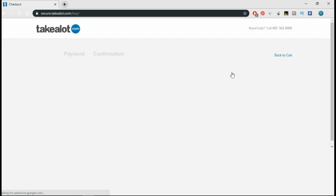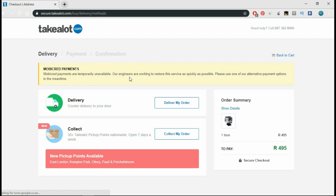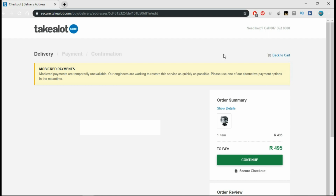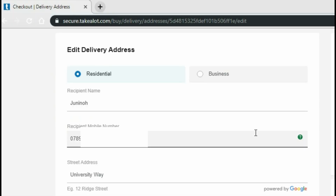So right now I'm a university student, so it has to be shipped to where I live. I don't care about you guys seeing my details. I really don't. So they have to deliver it. I'm not going to collect this. As you can see, you have to add an address. If you are new, you have to add your address. I'm going to show you guys how to do that, because I think most of the challenges come with addresses in South Africa, because there are some places I don't think they ship to. You need your cell phone.